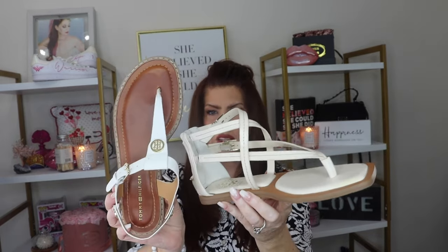So same, but I'll show you as I did before. This is what a cream looks like. This is a bright white, so just so you could see. Beautiful, beautiful sandal, and they are my favorite. Last time I checked, they were on sale.